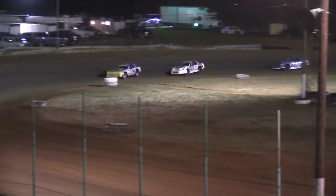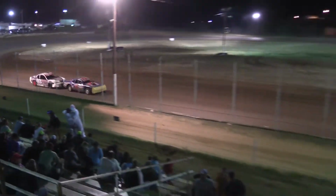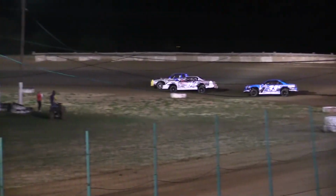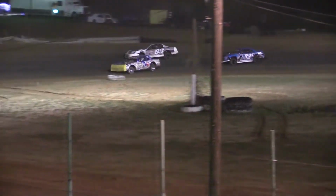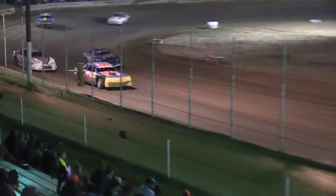Looking to the inside of the 14 of Joe O'Brien as we got 2 laps to go. Heat race number 2, the IMSA stock cars. Rolling into turn 1, Andy Roller looks to the bottom of O'Brien, trying for the lead, as Cosper now joins the battle from 3rd place. Andy Roller up top, little bobble.